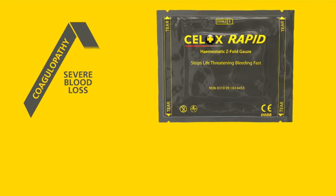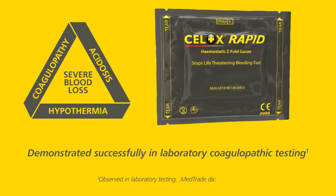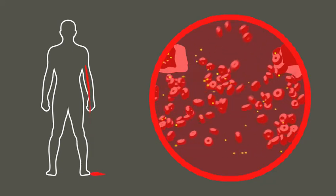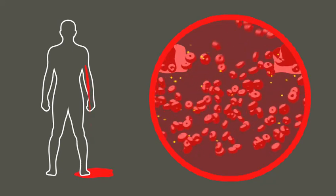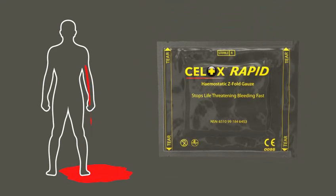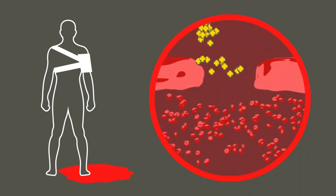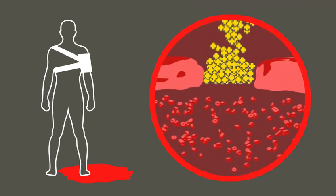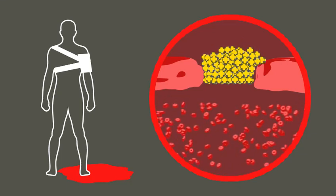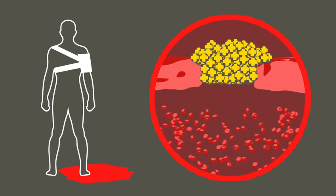In independent tests, Celox Rapid was demonstrated successfully in laboratory coagulopathic testing. Some hemostatic agents work by accelerating the body's own clotting factors, but these can become compromised in severely bleeding casualties. Celox is different. It works independent of the blood's intrinsic clotting mechanism. Celox works physically at the source of bleeding.